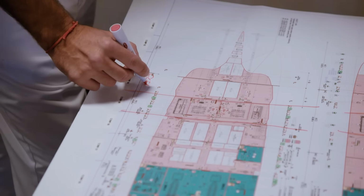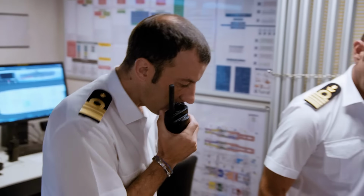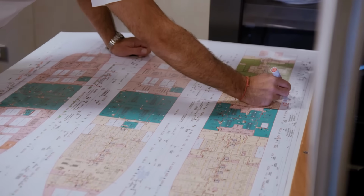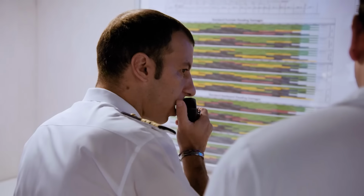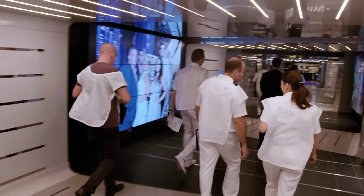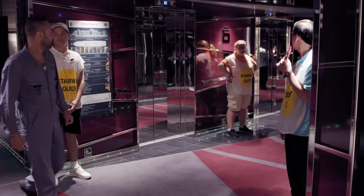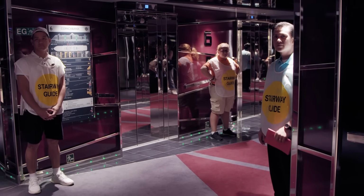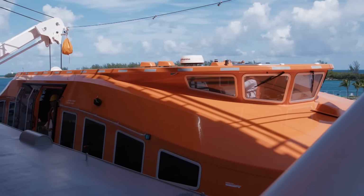The ship is divided into 10 vertical zones. In an emergency, they're designed to be watertight to contain any breach of the hull. For today's drill, 2 of these compartments are supposedly taking on water. Charlie Alpha. As soon as the bridge sounds the crew alert, every member of staff has to drop what they're doing. All the crew members on board have second duties in case of emergencies. They can be people in charge of the evacuation, the medical team, the fire team, lifeboat preparation. They have many different duties all around the ship.